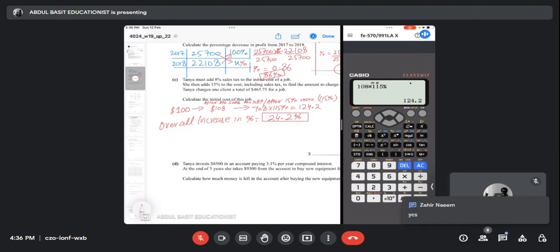Okay. Now overall percentage increase is 24.2%. अगर हम लोग स्टार्टिंग में 8 plus 15 करते तो 23 आता, वो हमारा क्वेश्चन ही गलत हो जाता. तो हमें वो एक परसेंटेज लगी है, उसके बाद दूसरी लगी है, राइट? So now we have to calculate the initial cost of the job, and we know that initial is always 100%, and 124.2% is equals to 465.75 in the question.